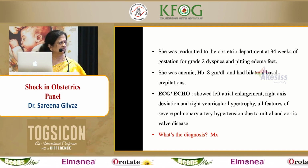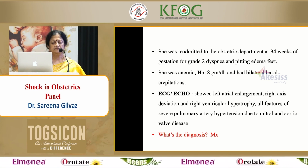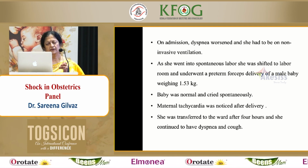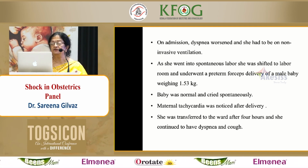So at this stage, 34 weeks, I don't think we can do anything other than giving her a good dose of diuretics, maybe reduce the heart rate with some beta blockers. I think that is all we can do. Okay, and then what happened was, on admission, the dyspnea worsened and she was put on non-invasive ventilation.